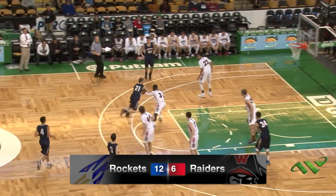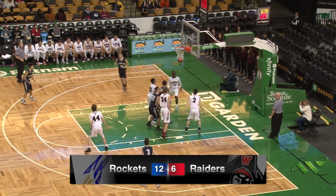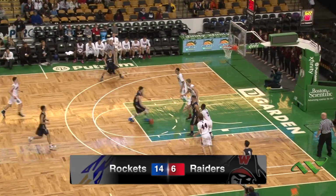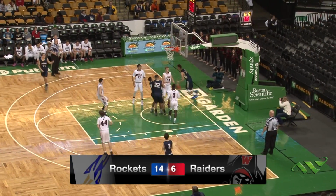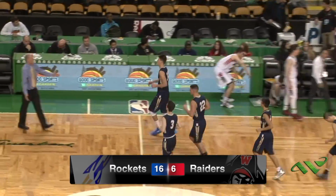Here in the second though, the Raiders offense would hit a wall, unfortunately, whereas Needham is just lights out. Sparked first by their huge size advantage, with 2 players standing in at 6'6" and 6'7", and coming off the bench, Brendan Smith is one of them. Brendan Smith's 6-0 run here forces a Wellesley timeout, and already it's 16-6 Rockets.